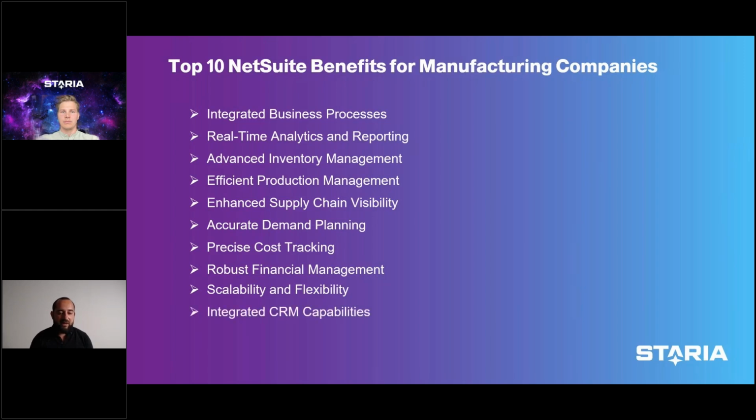And finally, last but not least, by incorporating CRM functionality, NetSuite helps manufacturers manage customer relationships more efficiently, all from lead generation through quotation, sales, order management, and after-sales support, basically enhancing customer satisfaction and also retention.